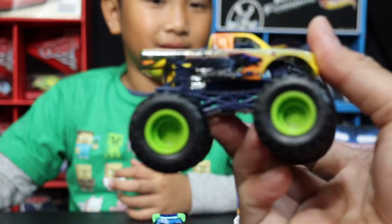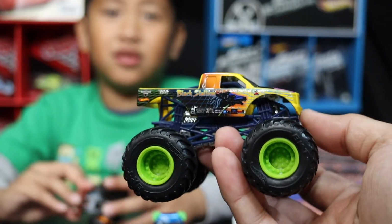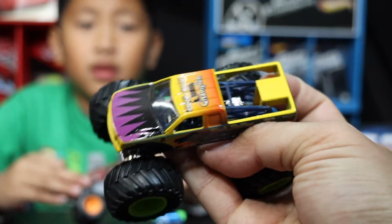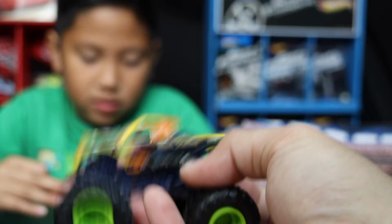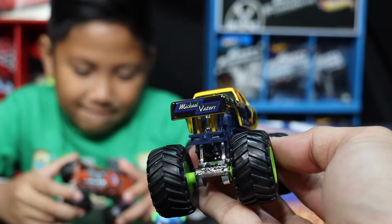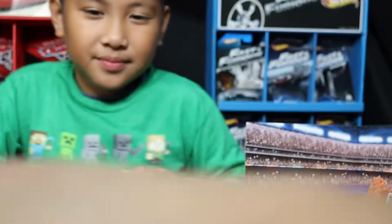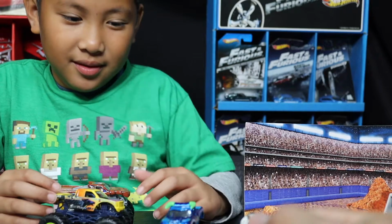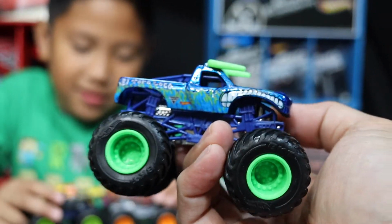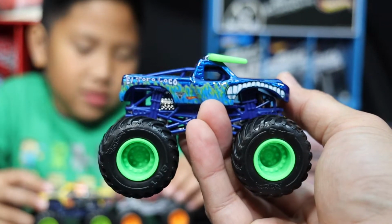Who's this? Black Stallion, which is new too. New to us, yeah. This is an old car, the 2005 to 2006 champion Black Stallion. Ooh, El Toro Loco. And here's the exclusive blue El Toro Loco for our collection.